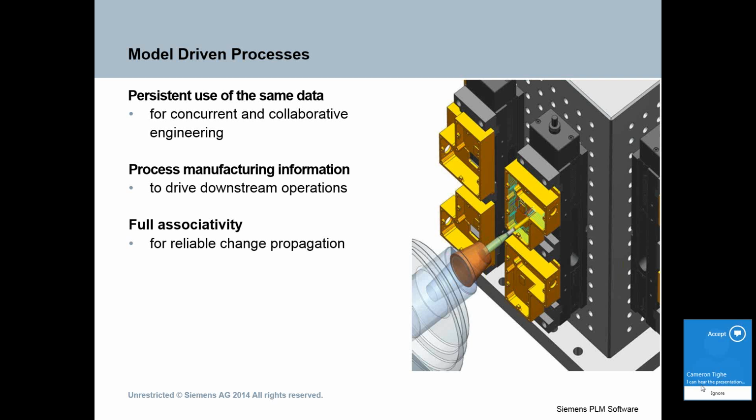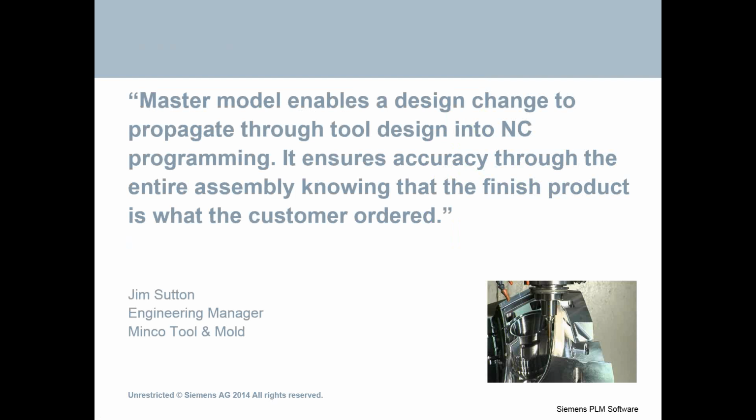This factor alone saves time and money, eliminating the issues like the part was programmed to the correct revision but was rejected by inspection because their documentation was a revision behind. Jim Sutton of Minco Tool and Mold stated this about Master Model and NX. He says, Master Model enables a design change to propagate through the tool design into NC programming. It ensures accuracy through the entire assembly, knowing that the finished product is what the customer has ordered.